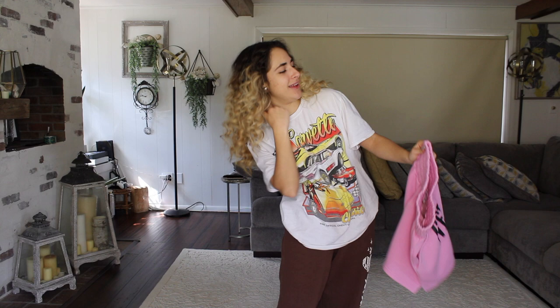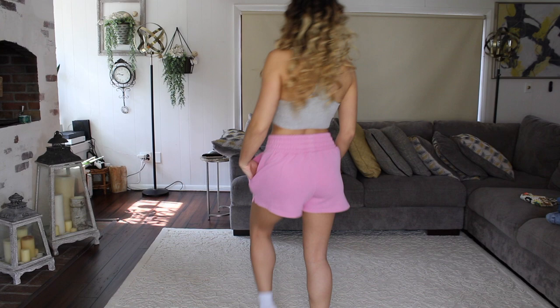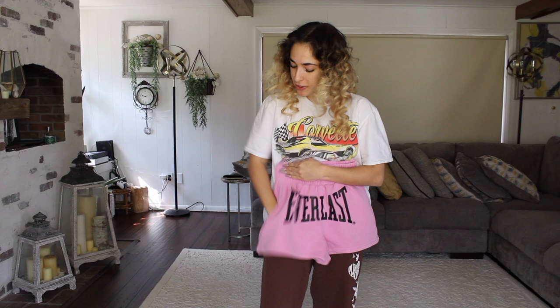But I'm kinda loving pink right now. It is Everlast, and I was informed that this is a boxing brand. I wouldn't know that. I should know that, but I don't. Just thought they were cute. Okay, so whatever. These do have pockets, though. I mean, for the price, they should come with pockets. But yeah, pockets, love it.